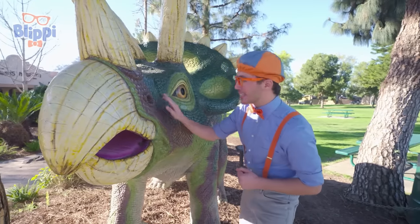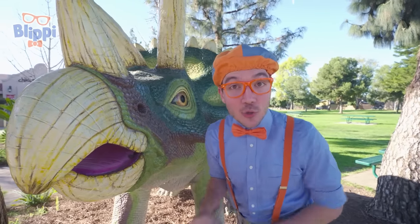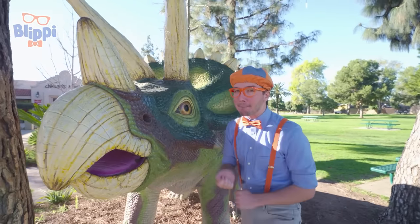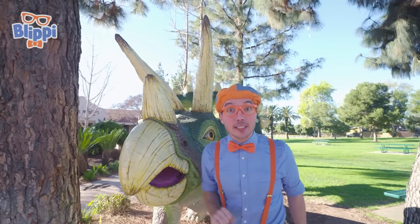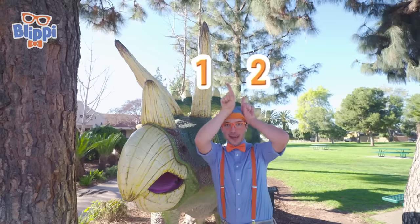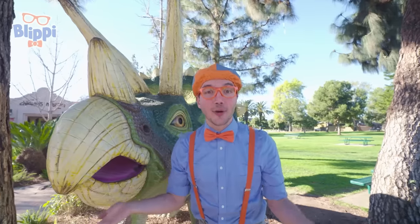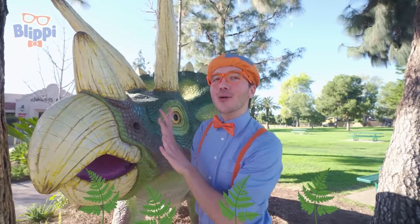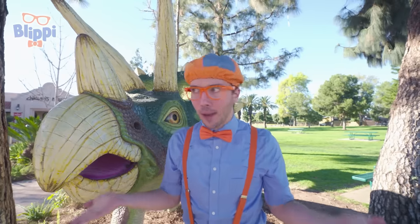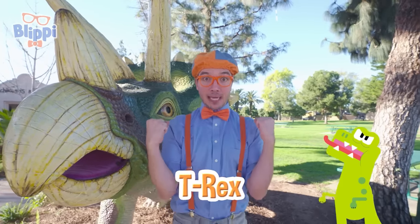Look at what it is. It's a triceratops. Hello. Do you know why this dinosaur is called a triceratops? Yeah, it's because it has three horns on its face. One, two, three. But don't worry. The triceratops was an herbivore. That means it only ate plants. The horns were only to defend itself and its family. And triceratops are so powerful, they could even protect themselves from the mighty T-Rex.